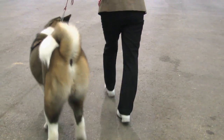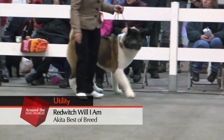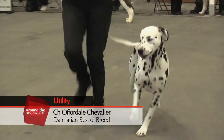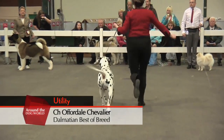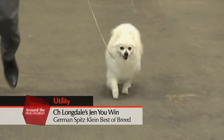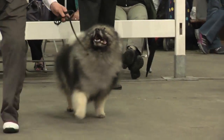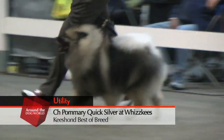Now, we have the Akita dog, number 7168, sent through by Dr. Garland Rodebard. The Dalmatian, number 7432, sent through by Mr. Bob Gregory. And the German Spitz Klein, sent through by Mr. Frank Kane, the bitch number 7727. And the Cajon, number 7948, sent through by Mr. Stuart Mallard.